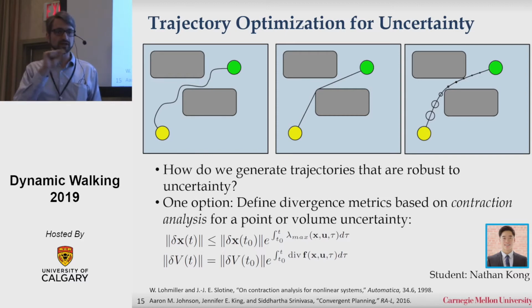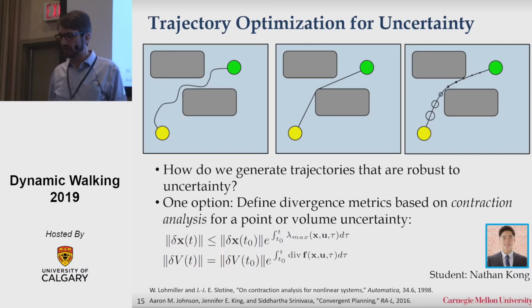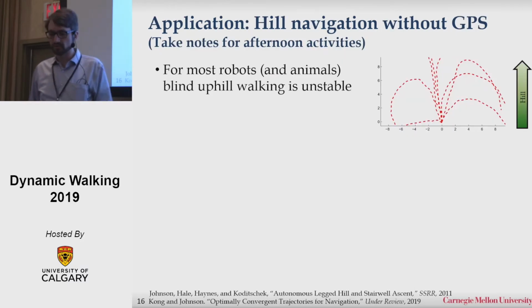And this lets us get a local measure. We don't have to say, I think we're going to have 1 centimeter of error. However much error we have, we'd like that to be reduced over the course of the trajectory. And so the application that we've applied this to that you can use later today is hill navigation without a GPS. So let's say we're out wandering in some terrain, hypothetically, and we don't have our GPS with us.